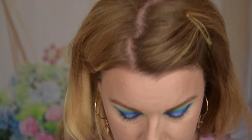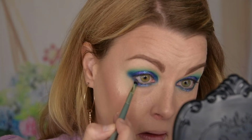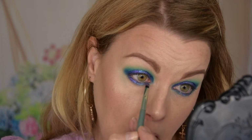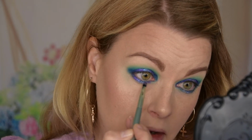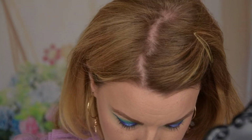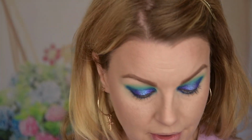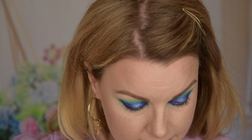Like that. And then we're taking this amethyst and just place it like we did up here, like on my lid. These are stunning, these trees. Okay, something like this. I am super happy with how this looks. I'm actually done with the look, I think.